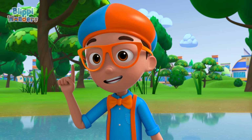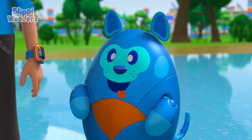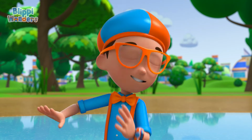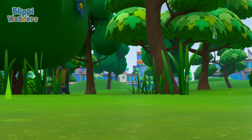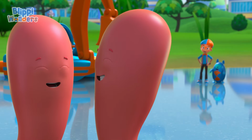And now I have the answer to my question. Why do worms come out in the rain? Worms come out in the rain because the raindrop vibrations sound like predators. They can travel more quickly when it's wet, and to find a special friend.